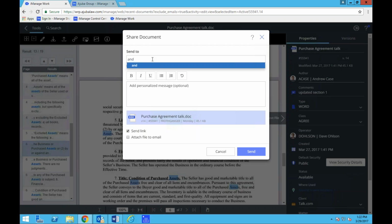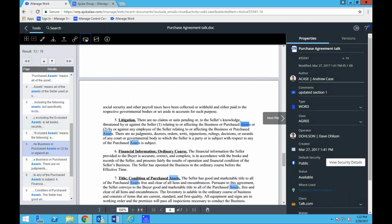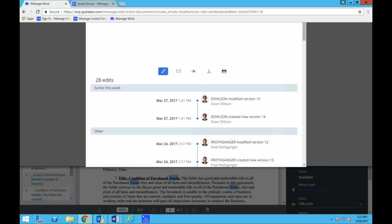So if I wanted to go ahead and send this out to my colleague, Andrew Case, I could just simply put in his name, and from here send either a link or a copy of the document right from within the app. One of the nice things we also have is the timeline view.